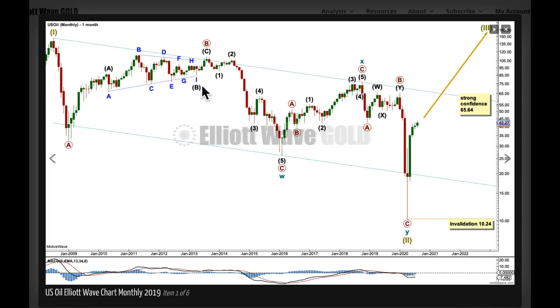This structure here for super cycle wave 2 is a double zigzag, and I'd long expected back up here. My analysis for oil was very bearish. I had expected this, and my target was, I think it was 9.77, so this was pretty close. And we've got some strong technical evidence that we do have a sustainable low. This looks like a really nice V bottom.